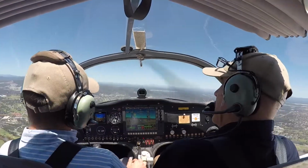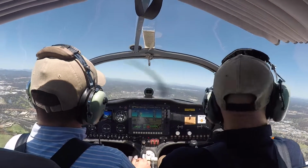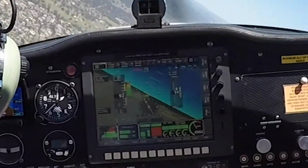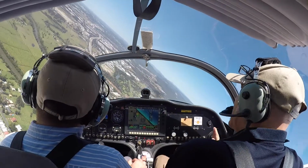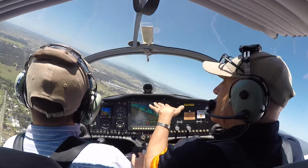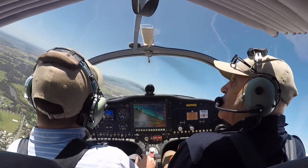Okay, you do a left-hand turn. So turning is always looking out also. There's nobody here, there's nobody there. Not too much. Relax the angle of bank. Bring the nose up a little bit, as you see, to maintain altitude, otherwise we lose altitude.